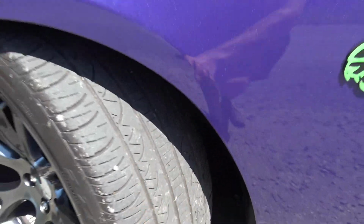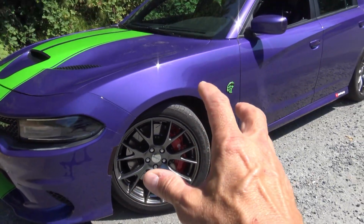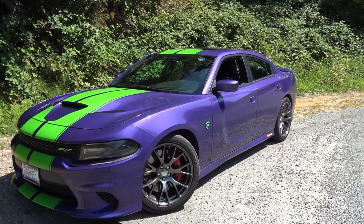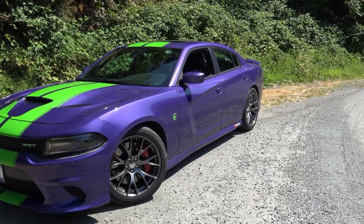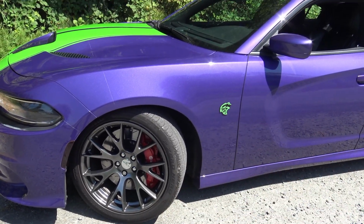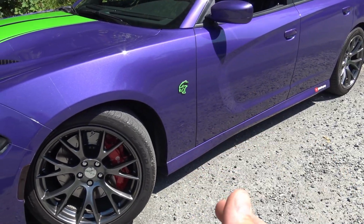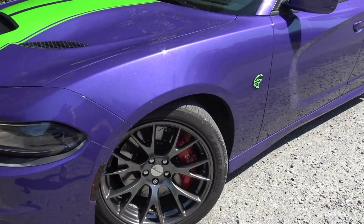And especially these all seasons. The original owner of this car bought these all seasons because he was from Alberta and he was thinking, I'm gonna drive this thing in the snow. Worst idea ever. You don't want to ever drive a Hellcat in the snow. Not with these tires especially. They are terrible in the snow, they're terrible in the wet, they're terrible in the dry. There's no traction whatsoever. They're horrible. So the Pirelli P Zero are really zero to me. So the tires, very bad.